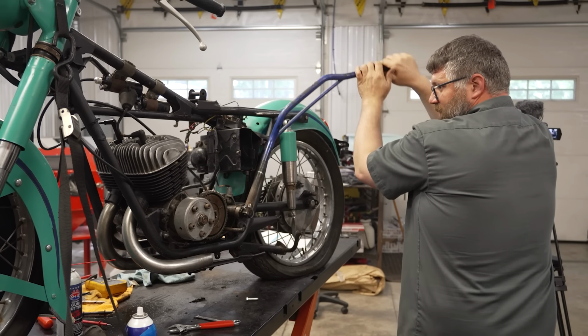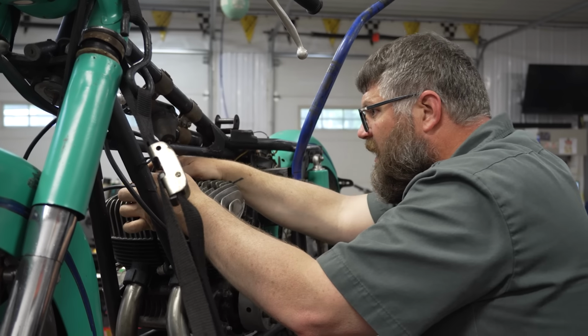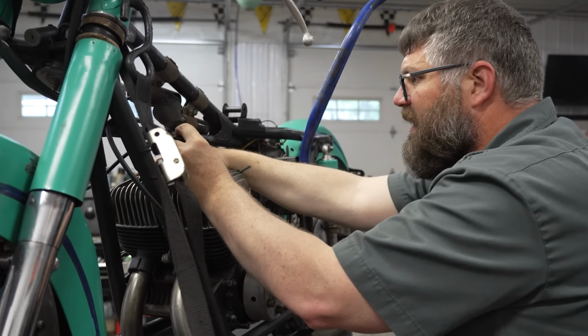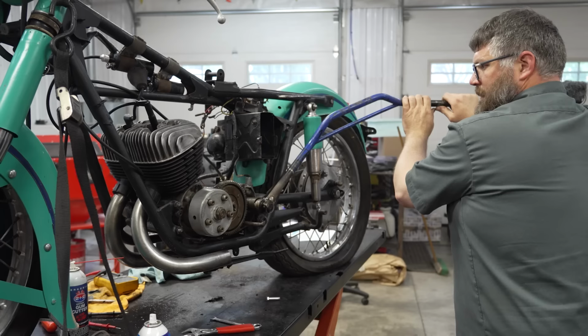It's a good thing you're in the blast zone. Apparently. I don't know, what does that say? I can't read it. What does what say? I just switched spark plug wires.